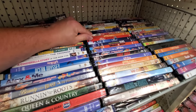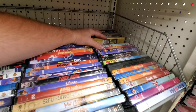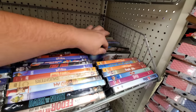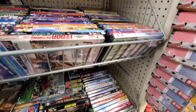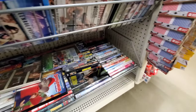Don't Think Twice, Regrets. Okay. Running From My Roots. I've seen that last summer. We Could Be King. No, you can't. Top Cat. Not the Messiah. Elf on the Run. What are these ones here? Lewis and the Aliens. Cinderella Story. Harvey. Pixie Christmas. What? Pixie Saves Christmas. No, you don't, because that's why you're here.